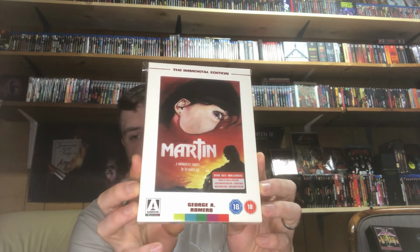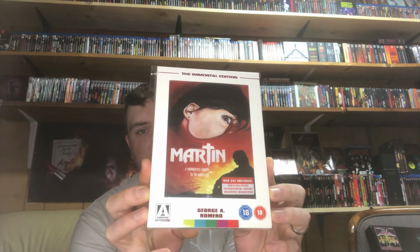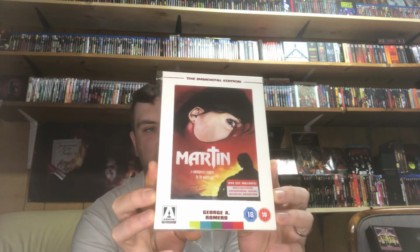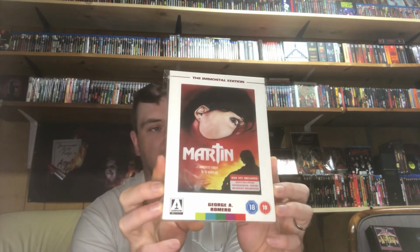This thing comes complete. I've seen a lot of these on eBay for stupid prices, and they'll be missing the poster, the booklet, the postcards, all kind of shit. They'll just be missing something, or the disc will be scratched. Whatever it is, they want stupid money, even though it wasn't even complete. This one, I've inspected this bitch numerous times. It's got everything in it.